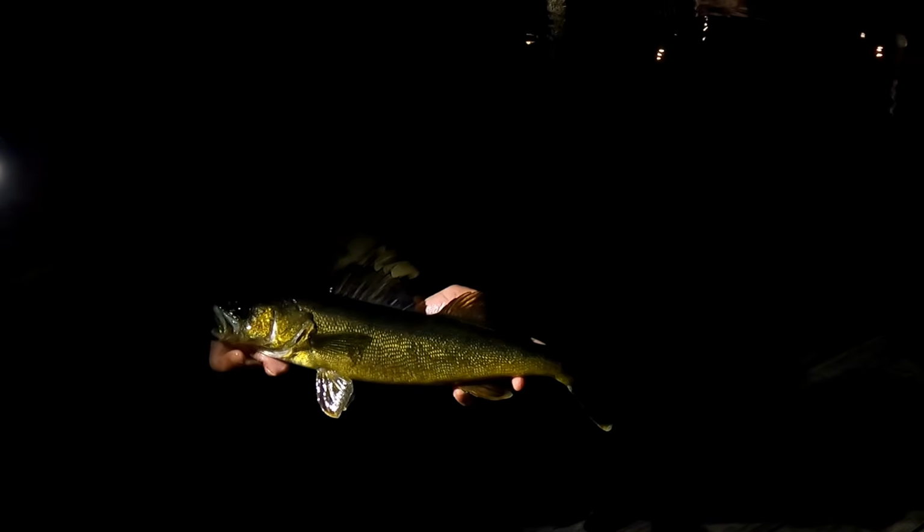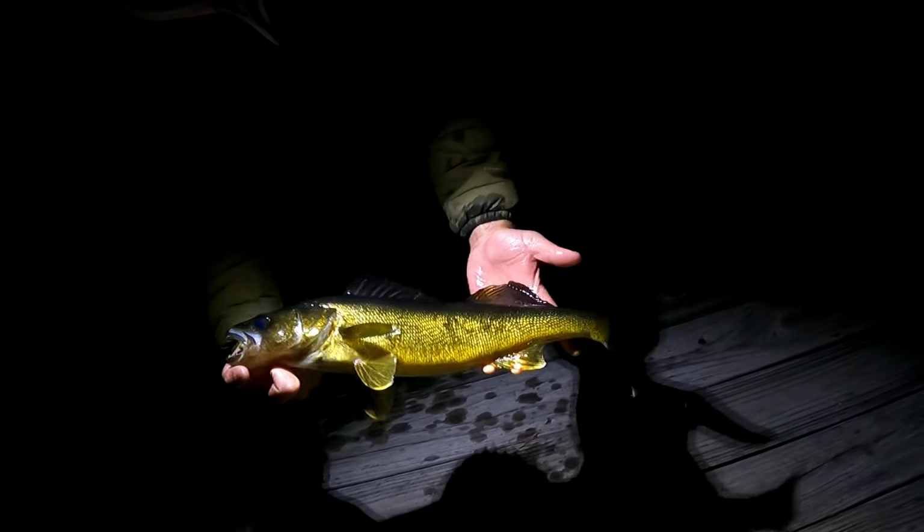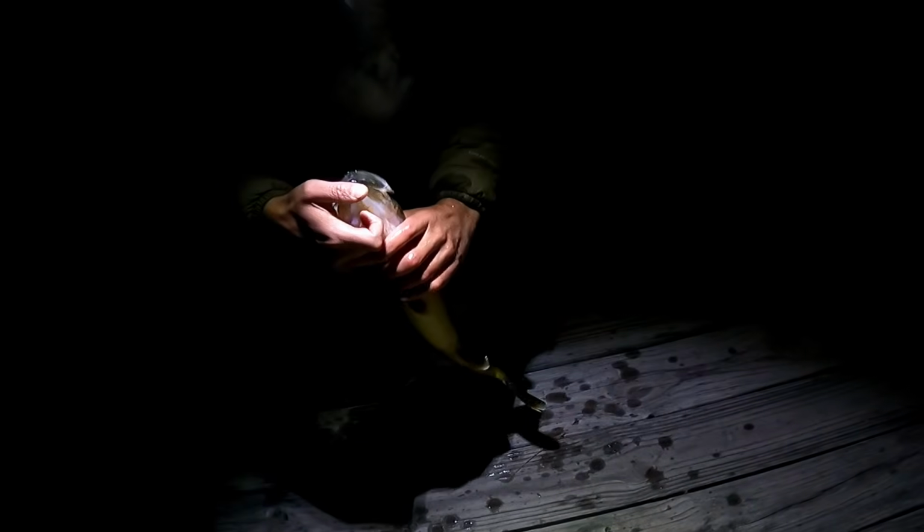And we're just fishing so simple, guys. Just little swim baits right off these rocks, letting it sink, reeling it in nice and slow, and we're catching. Look how dark that fish is, man. It's real, just nice, pretty color, pretty gold. My favorite fish to catch this time of year, these walleyes.